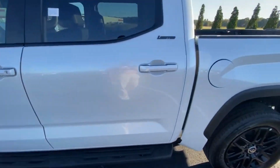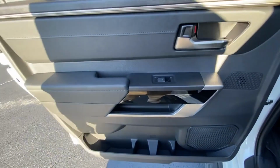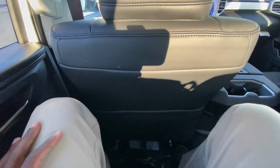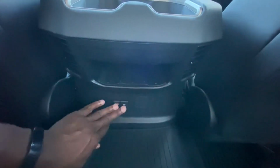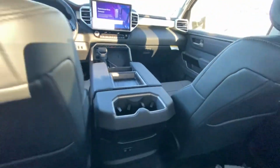Let's go ahead and check out this rear seat room if I'm sitting behind myself. So, I mean, a full-size pickup truck, you'd expect to have enough room to sit behind yourself here. Well, I should. And that's not a problem here. Seat back pockets are on both sides. Bottle holders here. Storage, a USB-A and USB-C charge port right in there. And your rear AC vents are right here.